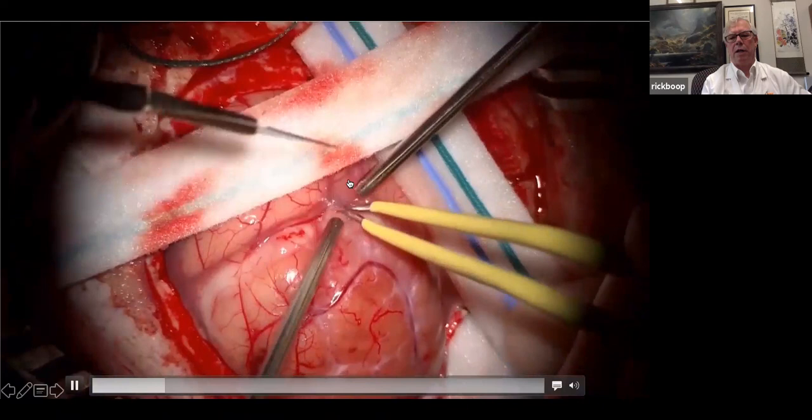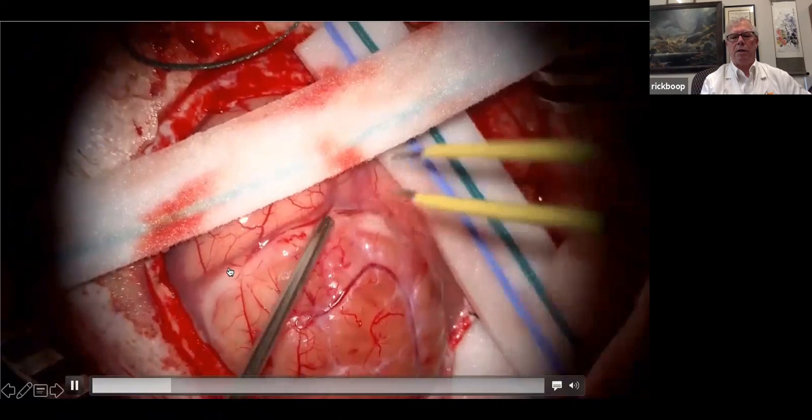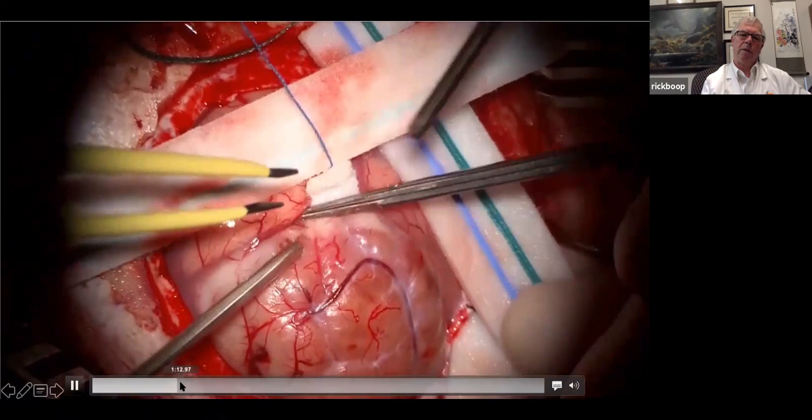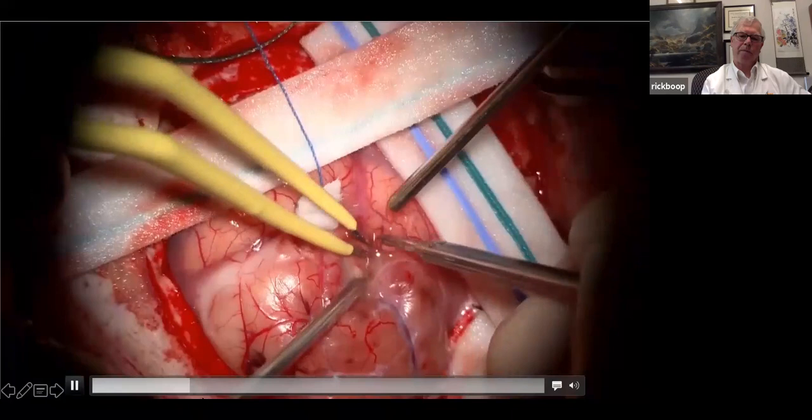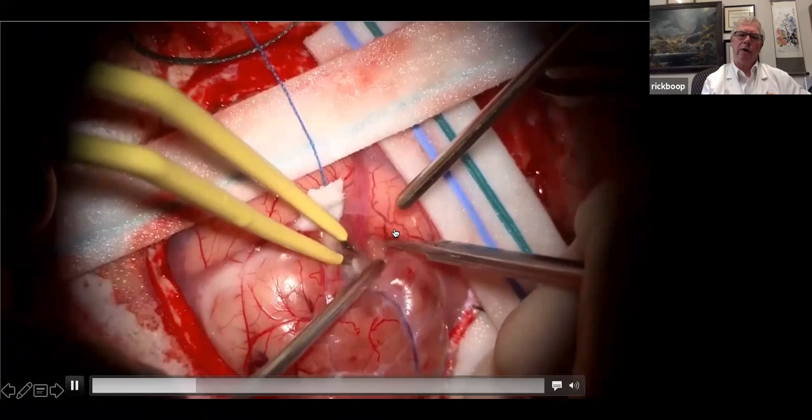And just like in the last tumor, following the boundaries and dissecting the pia of the normal brain away from the pia of the tumor, trying to do most of our manipulation in the tumor and trying to leave the normal brain alone as much as possible, then interposing cottonoids as we work around the tumor, trying to preserve the pial vasculature on the side of the normal brain, but take it away from the side of the tumor itself.